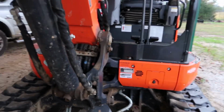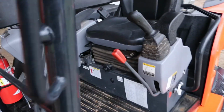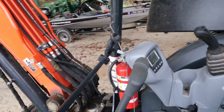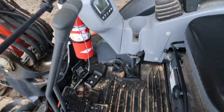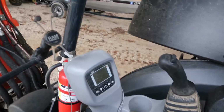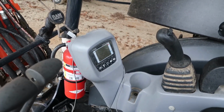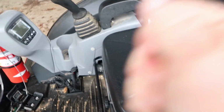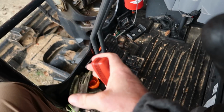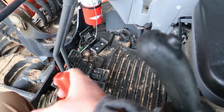The part that goes with the thumb is going to be your auxiliary controls. And I know why they did it, but they shouldn't have done it like this, in my opinion. I know they did it from a safety standpoint, but it's very, very frustrating. Every time you pull this up, this is ready to rock and roll right here. This is in work position.